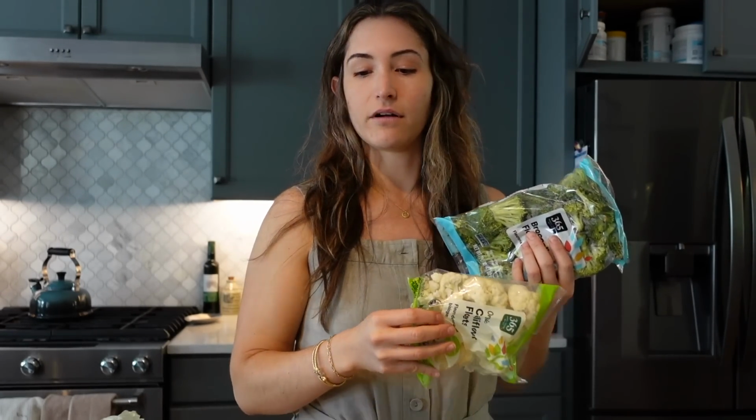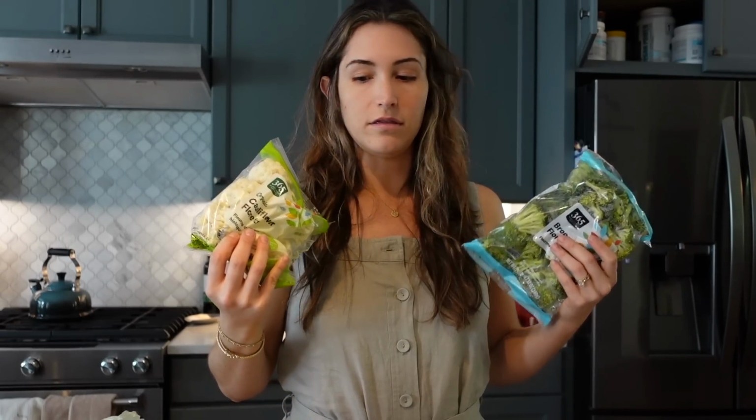And then I got some broccoli and cauliflower florets. So these I'm going to pair with the fish that I got. So I got some trout. I'm really liking trout. It's not as fatty as salmon, but I do like the texture of it a little bit better. So I've been getting trout lately.